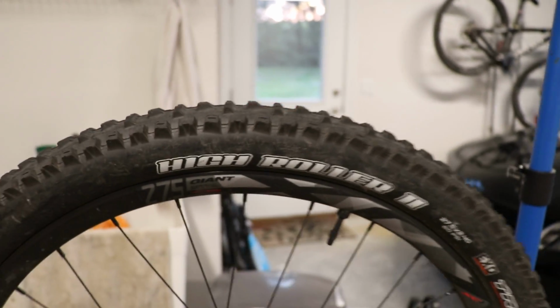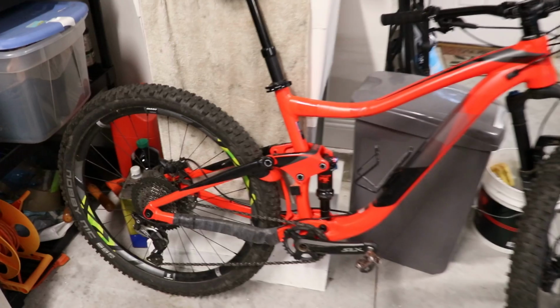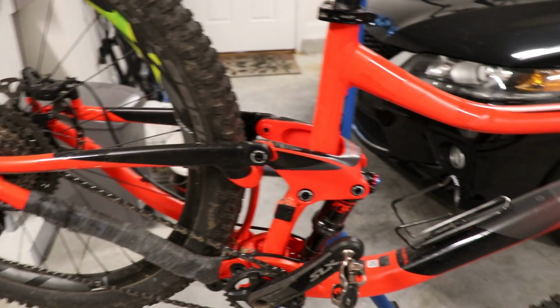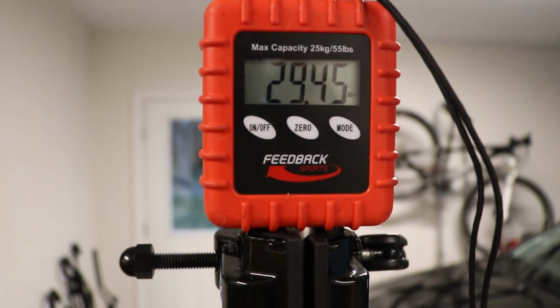All right, let's get these wheels swapped out. All right, I've got the aluminum wheels on the carbon Trance and the carbon wheels on the aluminum Trance. I feel like a mad scientist who just swapped the brains of a monkey and a human. All right, let's get a weight of this bike. Okay, so now the bike with the carbon wheels comes in at 29.45. So we saved right at about a pound, just a hair under.